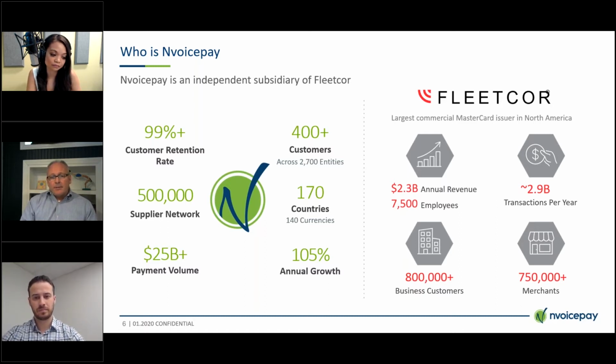So it was a really unique marriage with us being acquired by FleetCor, because it brings the brick and mortar strength of FleetCor together with our technology and our services that they really wanted to bring into their portfolio to help manage the growth of their business.